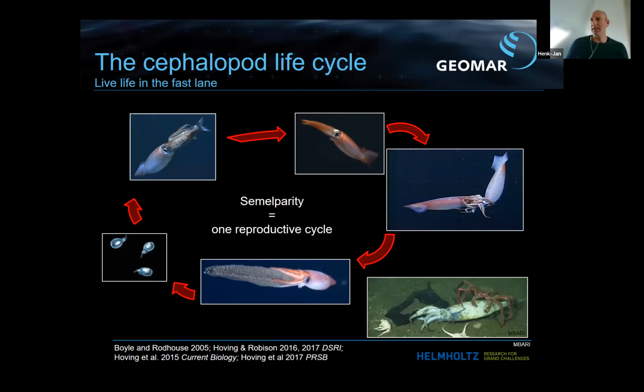This makes it very interesting also in the context of transfer and flux of carbon, because this biomass of cephalopods suggests that on an annual cycle there are pulses of cephalopod carbon reaching the ocean floor. But we know very little about it. This is also a theme of my working group, but we will not go into this today, because today we'll talk more about mesopelagic fauna and processes.